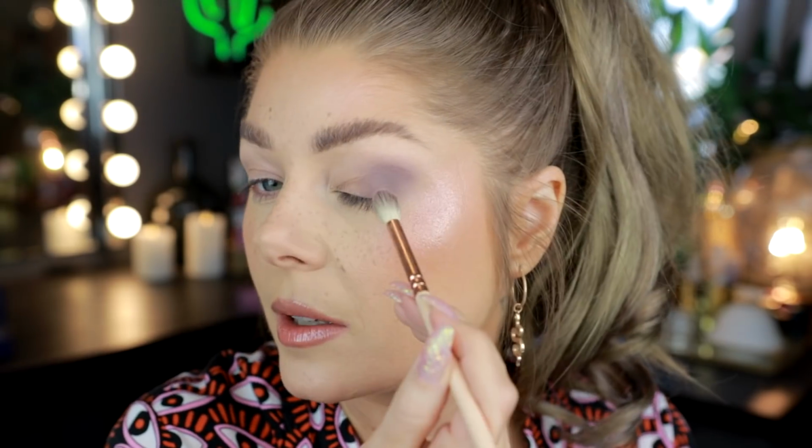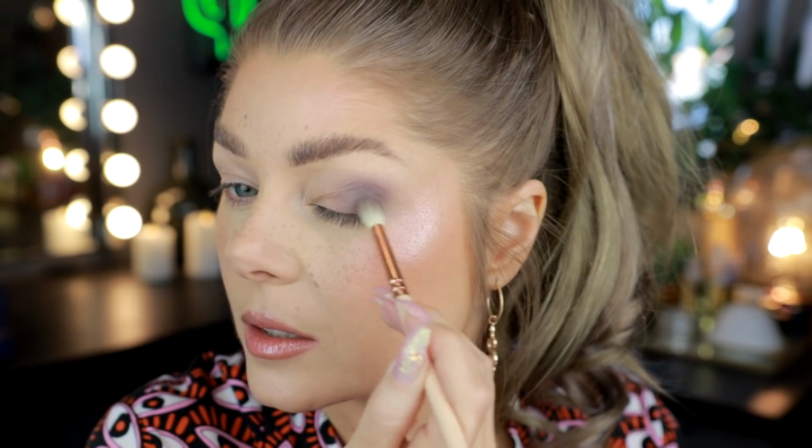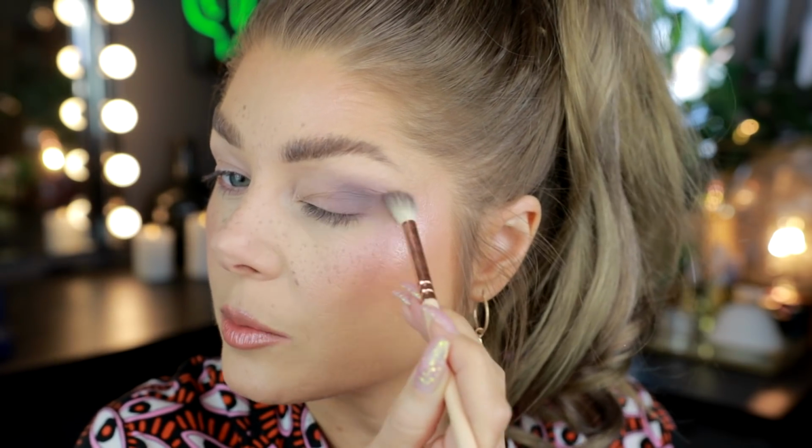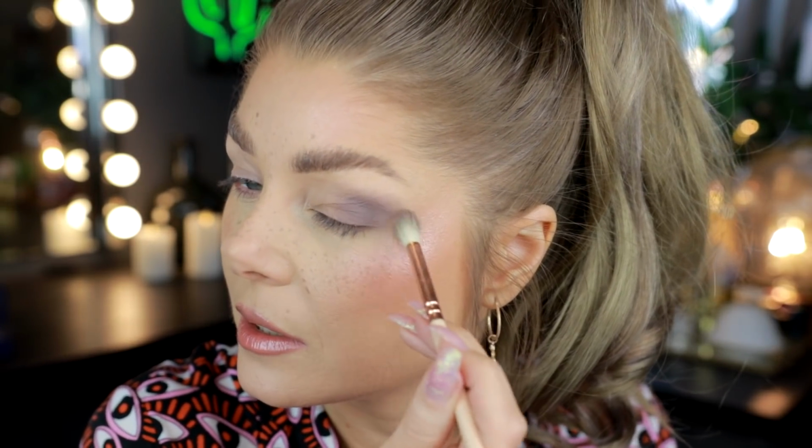Maybe I should zoom in a little bit so you can see something. Sorry. It's always so nice though to be a bit more zoomed out when you're doing a chatty get ready with me, so you're not so incredibly zoomed in.